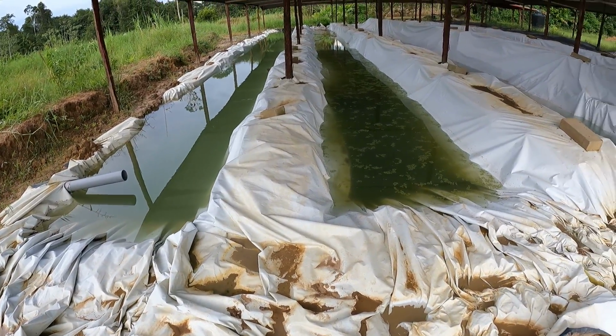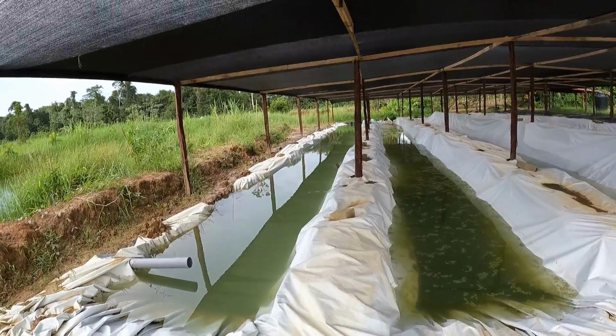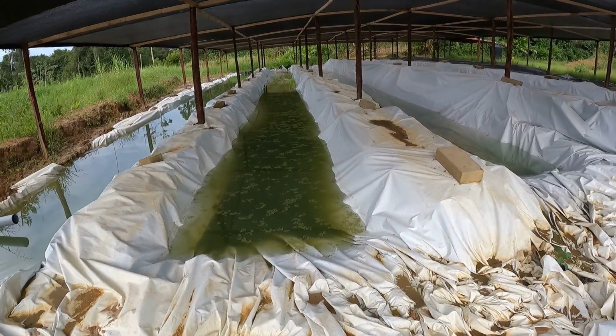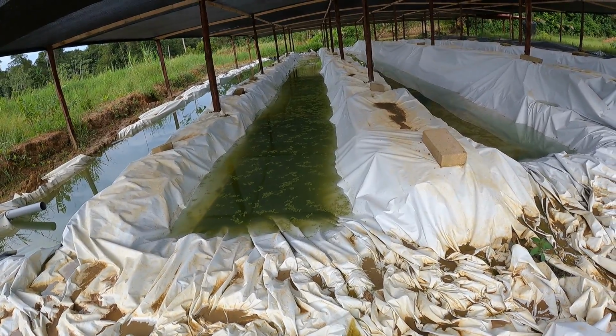Okay, this is the Azolla ponds update. This one, we got so much rain, this one just overflowed and we've lost everything. This one, we've really seeded with a huge bag of nasty chicken poop, and it's not doing the best.